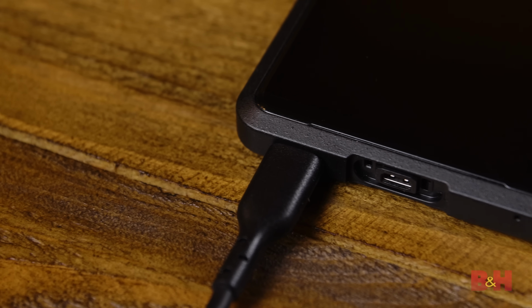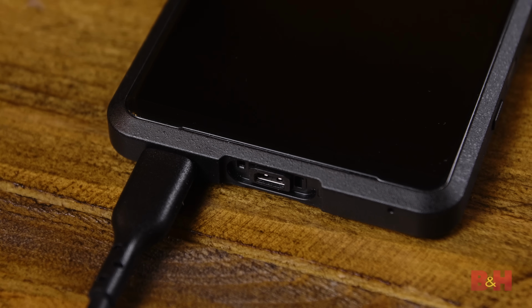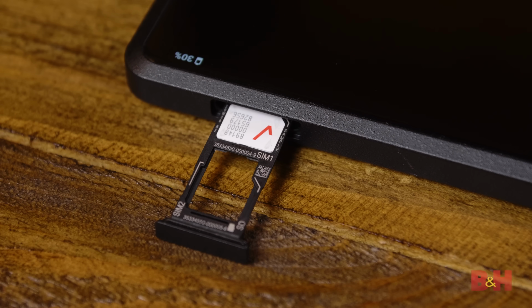As far as inputs, outputs, and power are concerned, the Xperia Pro has a standard USB-C port used for fast charging and file delivery, which we'll get to soon, along with a generous 4,000 mAh battery, which is crucial for streaming and monitoring. Lastly, along the side, you'll find the dual SIM card slot.